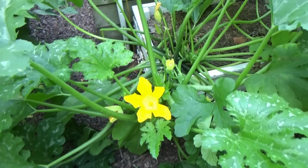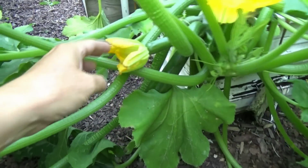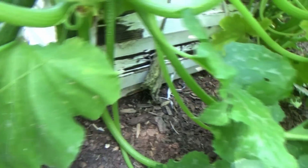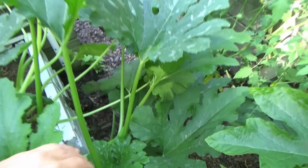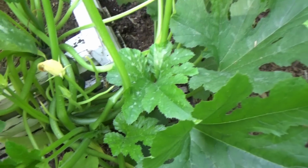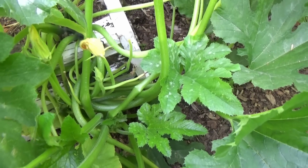Looks like the bees are doing their job. But finally, I've been getting some. You can see I've got a zucchini down here. I think there's some in the back there that will probably prove to be hard to get. And then I picked a zucchini. Oops, got to be careful. I'd picked a zucchini over here.